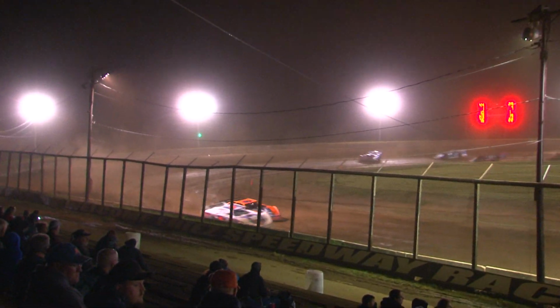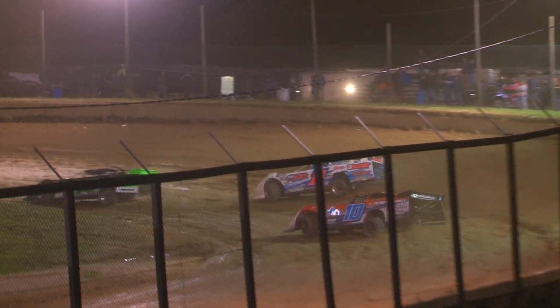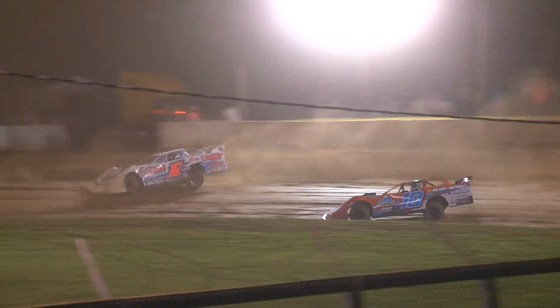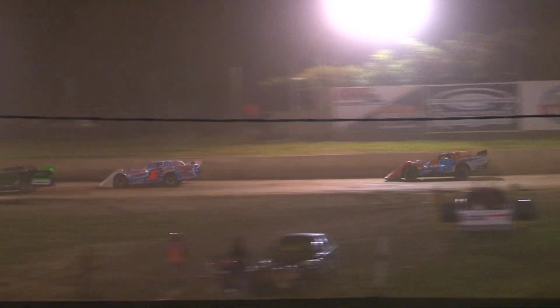Just a handful more laps for Dave Hess Jr. as he's got a real good size lead over there. Battle still going on between Chubb Frank and Jared Miley for that second spot. Wyatt Scott 4th, Andy Bazell 5th, Steve Kania 6th, Jason Jenko 7th.